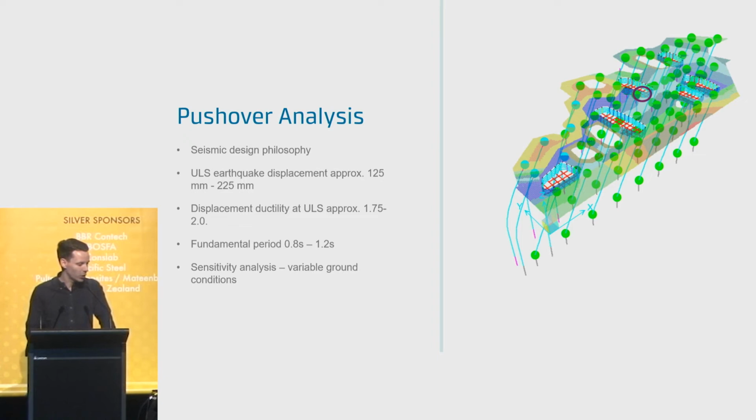So this image here shows hinges forming in the direction parallel to the seawall, colours representing different plastic rotations.